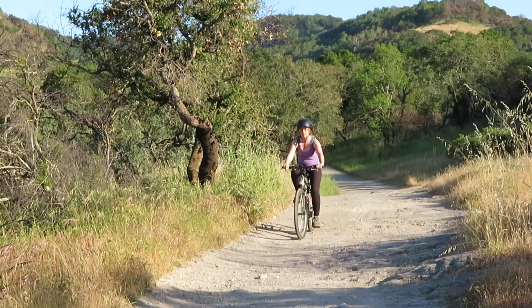Skyline Park is special to me because I grew up in Napa, and it opened when I was a kid. I hiked there quite a bit when I was a teenager, and when I got to college, I went back and took my friends mountain biking there. So I've enjoyed and appreciated this park for decades, and I hope you will too.